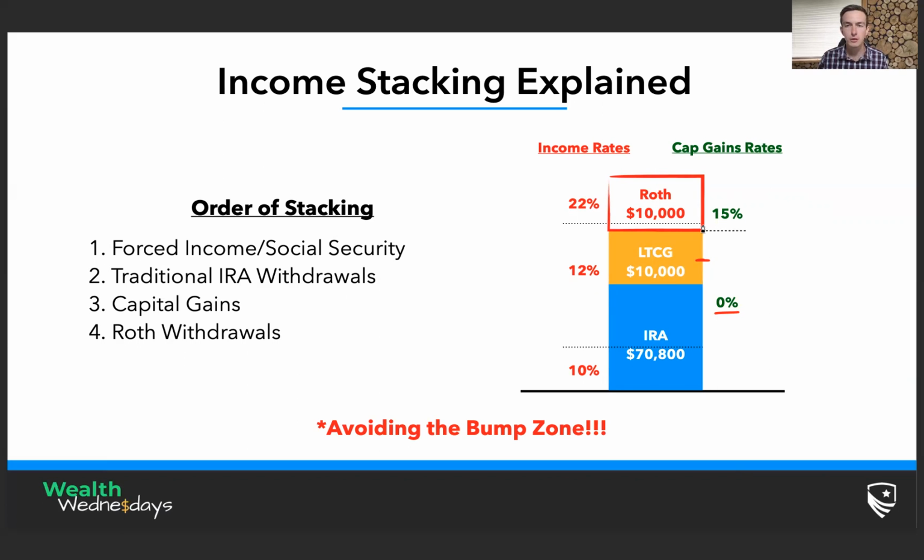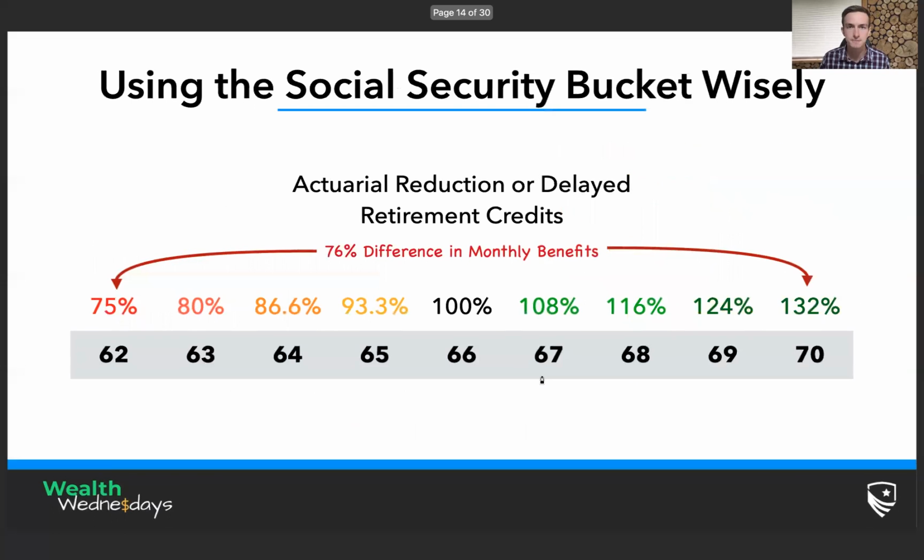Why would they do that? Well, again, Roth exits the tax system, at least from a withdrawal standpoint. And so rather than their long-term capital gains being pushed up to be taxed at 15%, they're keeping these long-term capital gains within the 0% bracket. The Roth is in the 0% bracket. So the last $20,000 worth of income, they're avoiding this extra 15% tax, basically. This is, again, in relation to the capital gain bump zone. We just had a Wealth Wednesday on that, talking about how you can avoid that. But again, this kind of shows how income is stacked.